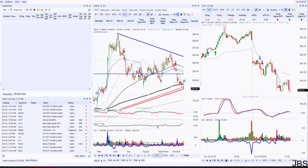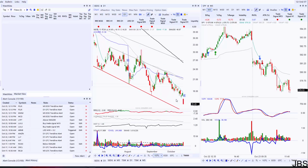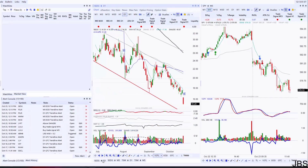Sedge is a pretty good one early today, continuing down this downtrend from a couple of days ago. Nice and weak. It's been flattening out here, getting some relative strength. So again, set an alert at the low of the day. If it can break through this compression, then we're in good shape. If it bounces, then we can get in on that bounce.